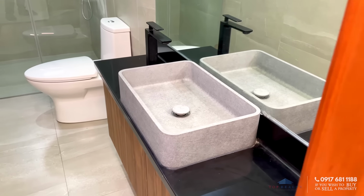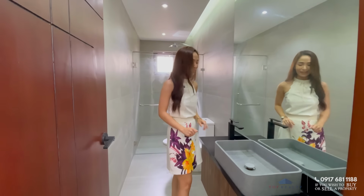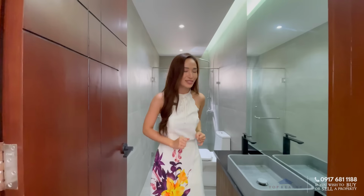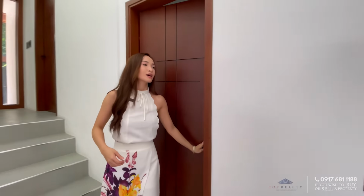What a sink! Wow, so smooth. Ooh, that's gorgeous. Yes, I know, right? It is not something that we usually see in our tours. And did you know that it is also present all throughout the house? Well, that's cool, right?